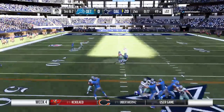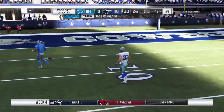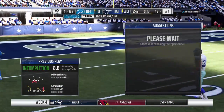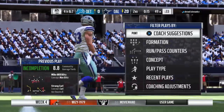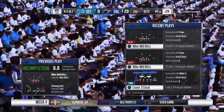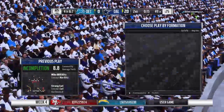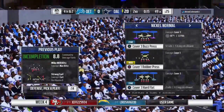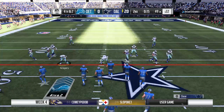Brady looking to throw on 3rd and 2. He'll let this thing go for Sanders. And that is incomplete. Down to 15 seconds now. The offense staying out. They're going to go on 4th and 2.